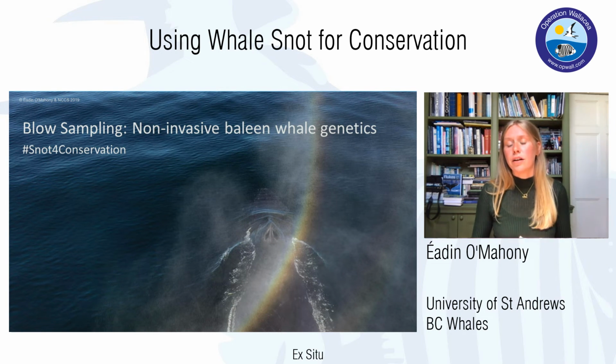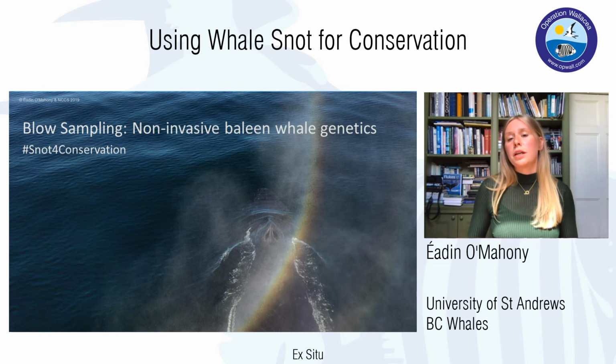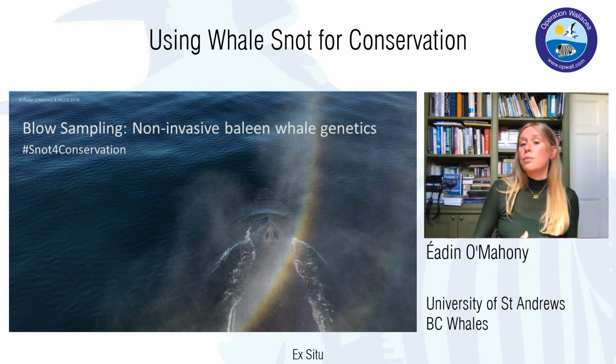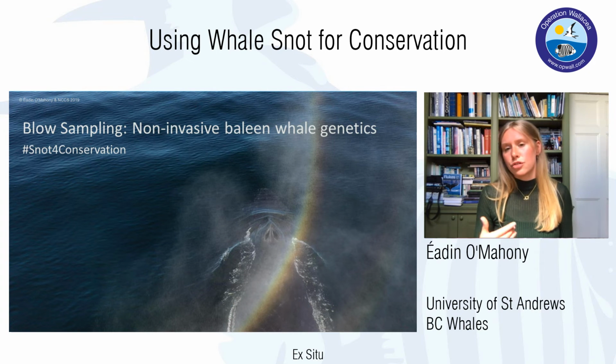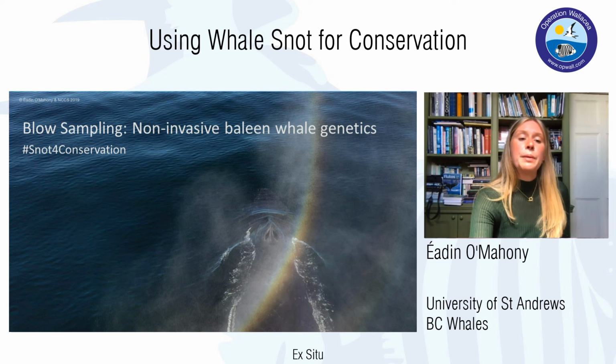Thankfully, we saw very, very few behavioral responses from these whales, particularly because we chose to work with a smaller drone, which meant that it was a bit quieter, smaller in size. And like I said, we tried to do a lot of this from land, so without having to add that extra stressor of a research vessel coming into the vicinity of that whale.